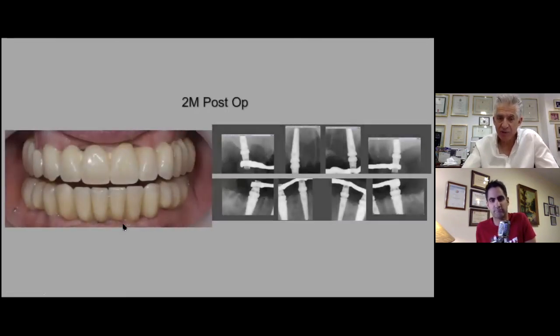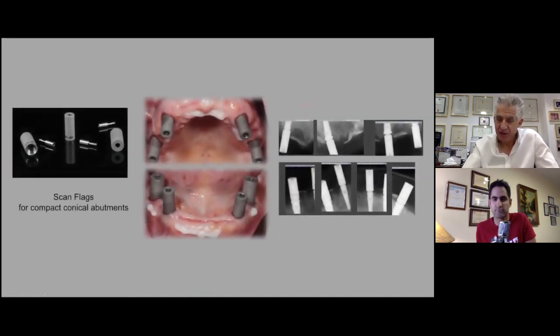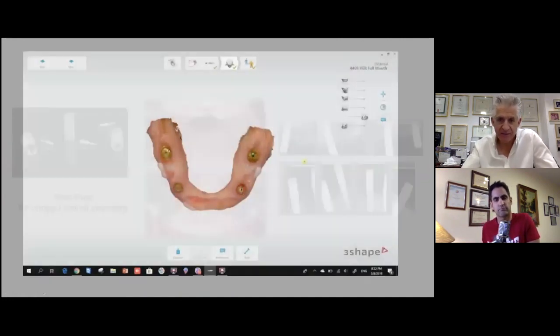Two months post-op, remove the prostheses. This is two months post-op. The patient gets scanning. The scanning was done with the 3Shape by the restorative dentist. These are the scanning flags.